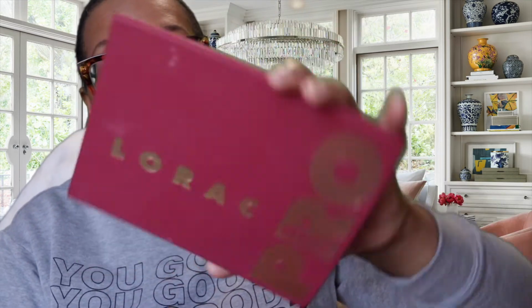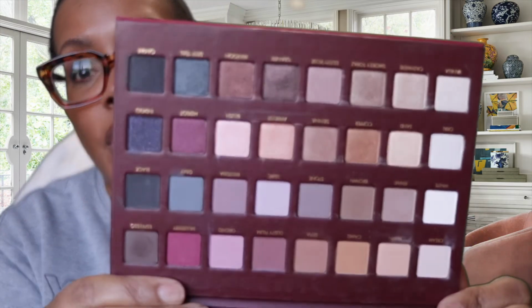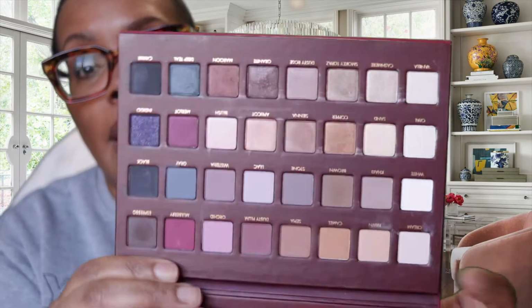Everything else is the Mega Pro palette. So we have, let's flip it this way, the Mega Pro, the first one. And I think they keep coming out with these every so often. I got this one, I think, from Amazon, and my mirror was broken. But it had a film over it, so the glass is not going to come out. I just never took the film off. But this is what the shades look like, sort of on the mauvey berry type end.